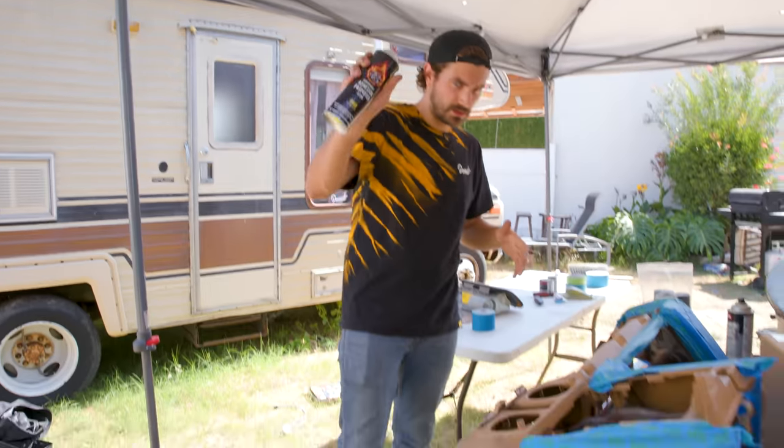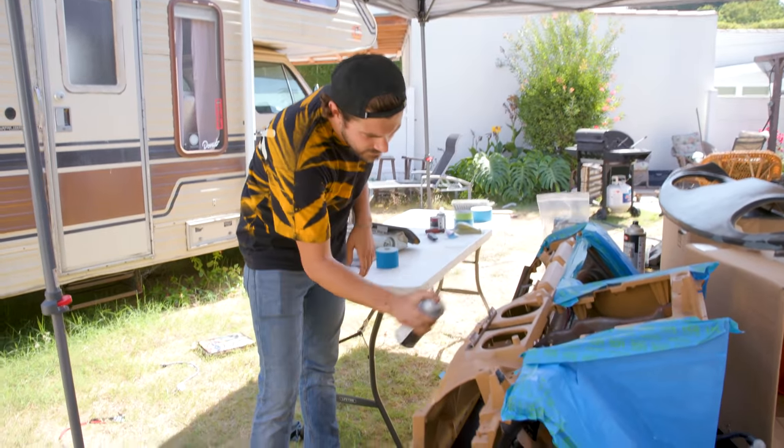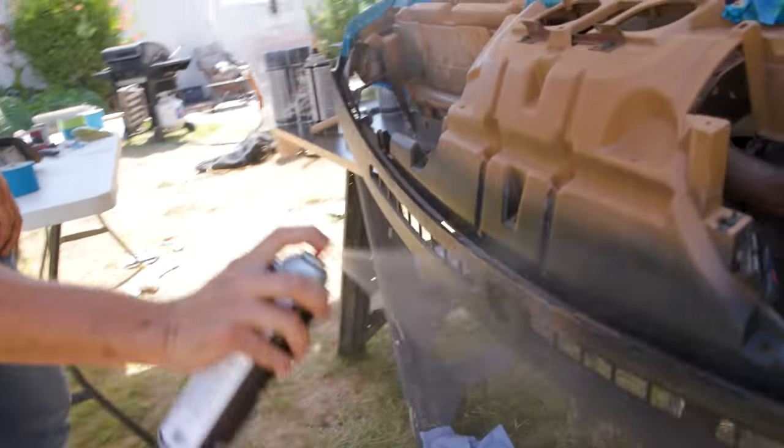Adhesion promoter is really important stuff, especially for painting plastic parts. This will help keep the paint from lifting, which happens pretty often. If you've ever painted plastic stuff, you've probably experienced that. So get a can of this. I'm just gonna dust it on, do a couple coats like this.